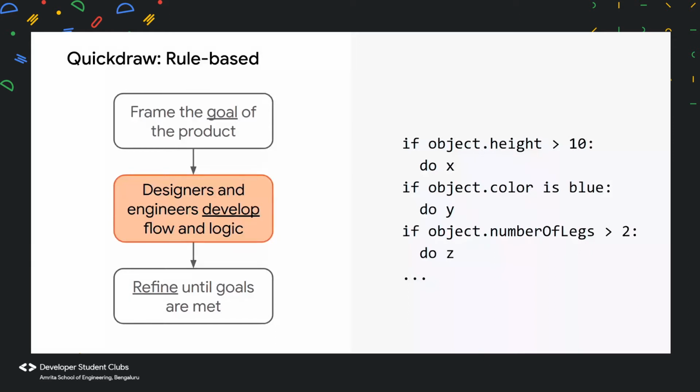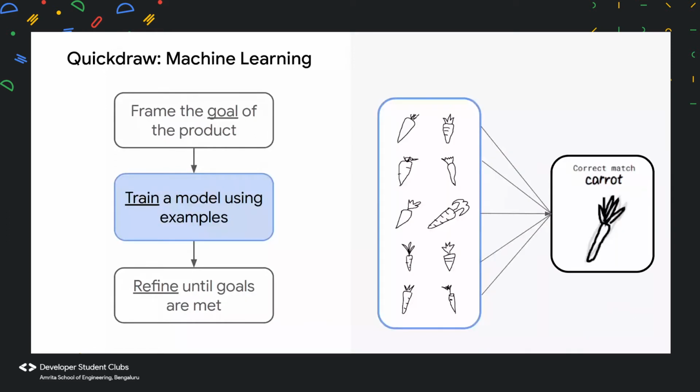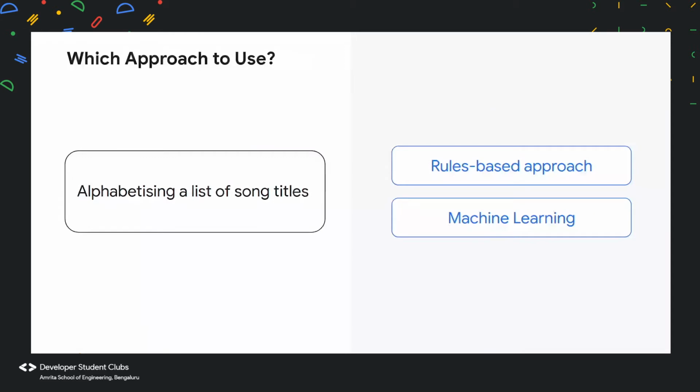Okay, so now we go on to the current method that we are using for prediction, that is the part of machine learning. The first step is framing the goal of the product, what type of output we want. So here we want carrots. Then we collect the data sets, and we train the model using these data sets. So it will get to know what patterns are there, like the triangular shape and all what I said before. There may be cases where we may not get a particular output in a single training, so we have to make some modifications and refine it by training it again. After multiple trainings, we get the preferred output.